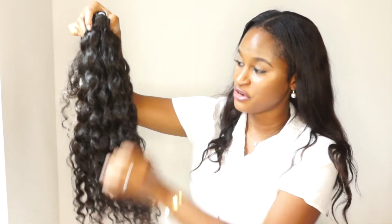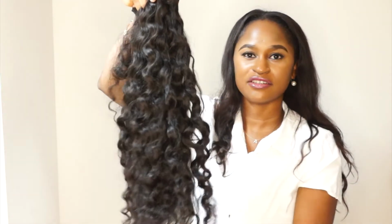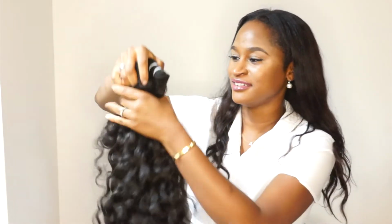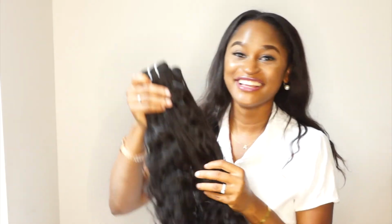No knots, soft, and no matter how I run my fingers through it, the curls bounce back up. I'm so obsessed with it. Super duper obsessed with it. So yeah, check them out.